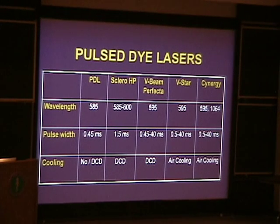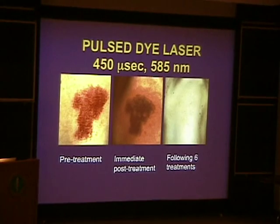The dynamic cooling was developed by Dr. Nelson, and I think it's one of the major advances in the treatment of port wine stains. It allows us to use higher energies, and it protects the skin from injury, so we get less scarring, and we can use higher energies so we get more improvement of the birthmarks. So basically this is what happens. You can see the bruising of the skin in the middle, with the redness around. In most cases we don't get scabbing or wounding of the skin after the treatment, and you can get significant clearing. We don't always get complete clearing.